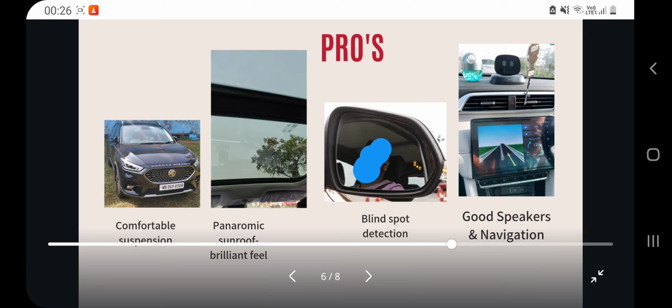Another thing which I've not included here, which also does help, is the fact that when you're driving your car and you switch on the indicator in the MG Astor, the 360-degree camera comes on and shows you the side which you've put the indicator on for. So I'll show that to you in another video. Please let me know if you'd like more details on that feature.